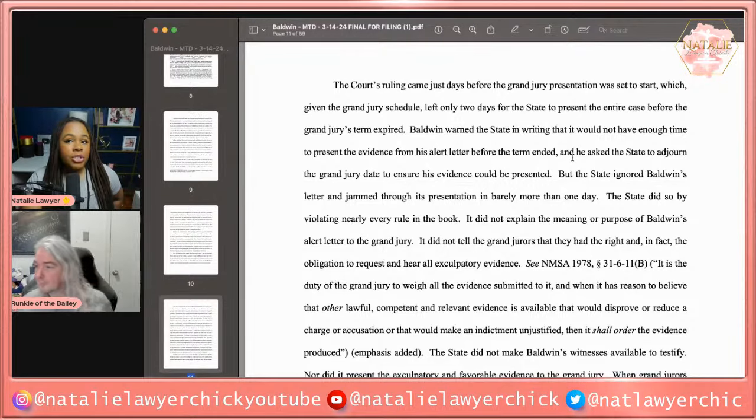So grand juries are convened for limited terms. Every state, every county, every place does it differently and has different rules on it, but there's not always just a grand jury in the courthouse ready to go. So that's what they're talking about.